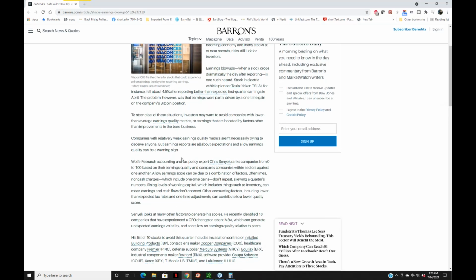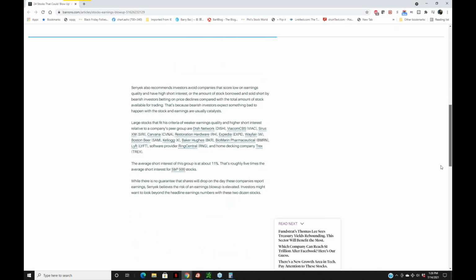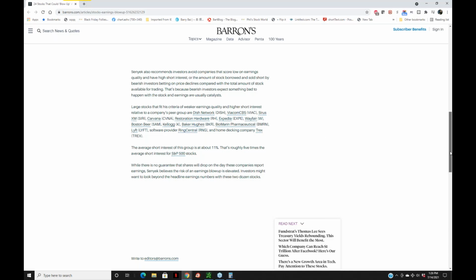So he's looking at Wolf Research, and they rank companies based on earnings quality, comparing sectors. I mean, Wolf is pretty good, so I don't mind that. That's a reasonable thing. But you got to read it very carefully and decide what's good and bad about it. But large stocks, no, that's not it. Where's the actual list?